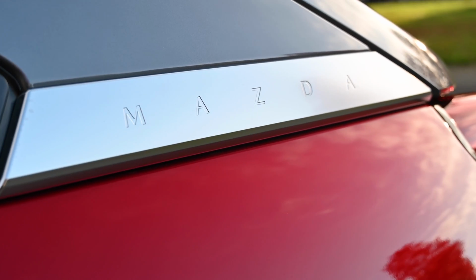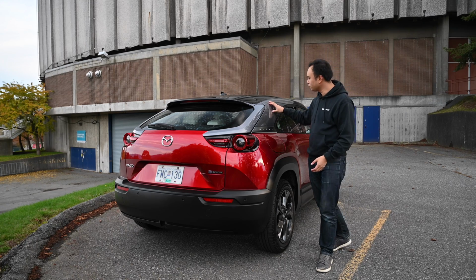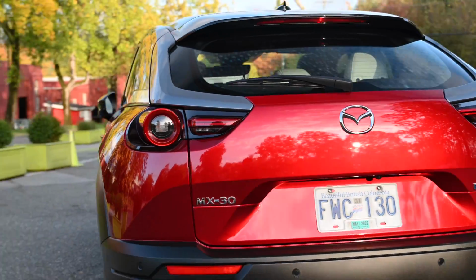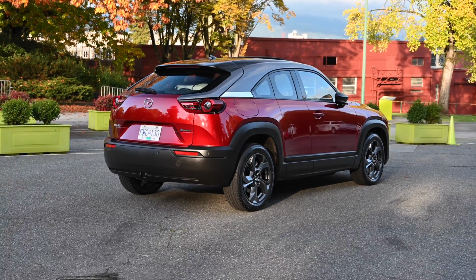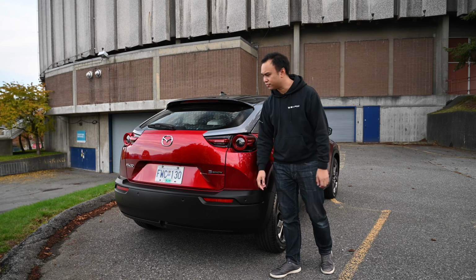I love this Mazda plaque that's here. On the top end trim, you can get this dual tone roof, which I'm a big sucker for. Lovely Mazda tail lamps. Just love how these look as well. That dual tone spans the entire pillar in the rear. And then trunk. And a brand new badge, e-Skyactiv.